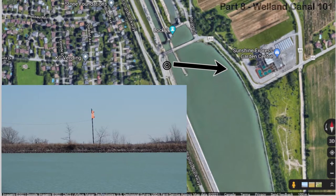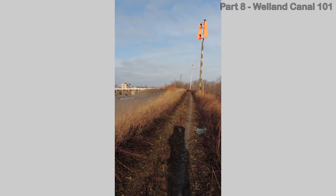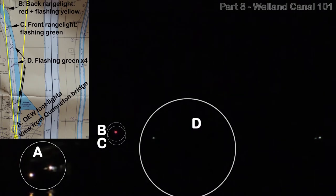Far on the east shore, you can see an orange triangle sign on a utility pole. This is the back range light for a section of the ship channel. The front range light is a green buoy.